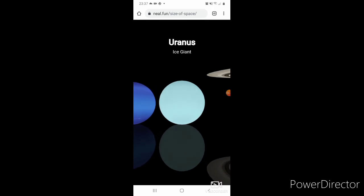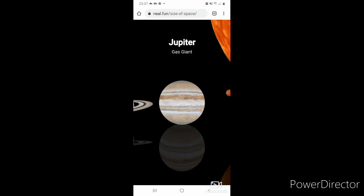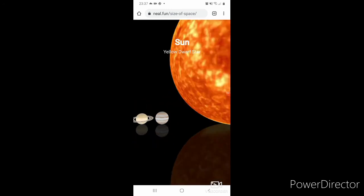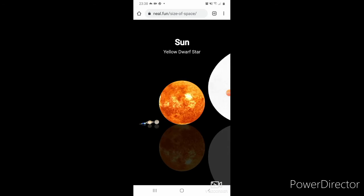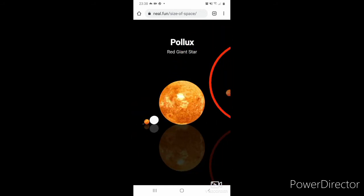And then there is Uranus, and then Saturn, and then Jupiter, and almost 1,300 Earths can literally fit inside Jupiter. And then there is the Sun, which is a yellow dwarf star, and 1,000 Jupiters can approximately fit inside the Sun. And then there is Sirius A, a main sequence star, which is bigger than the Sun. And then there are bigger stars than the Sun, like Pollux.